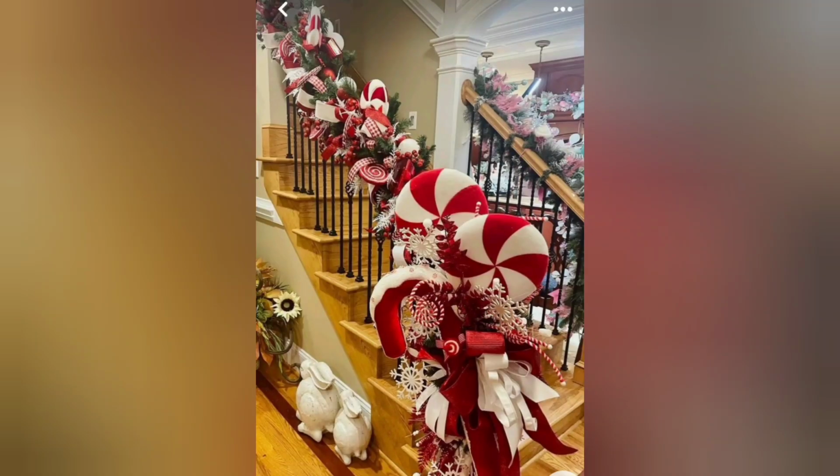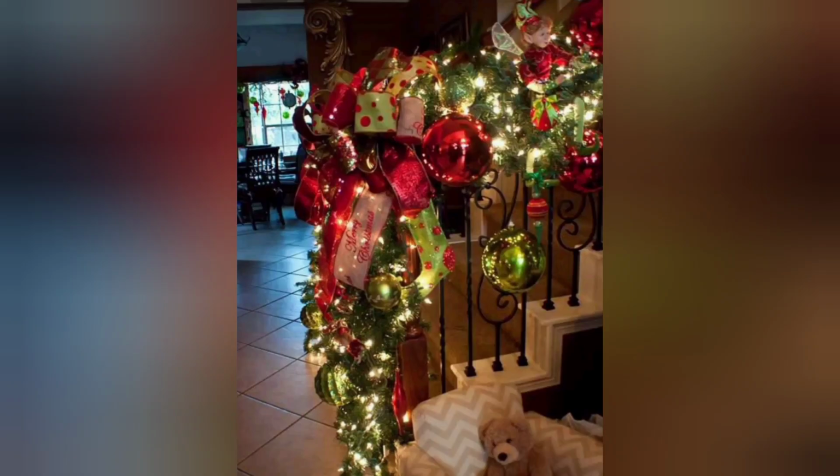Take a look at this. This is great. The newel post is right up my alley there with those giant peppermint lollipops and candy canes. And, once again, those oversized candies look really highbrow to me, and I really like that.